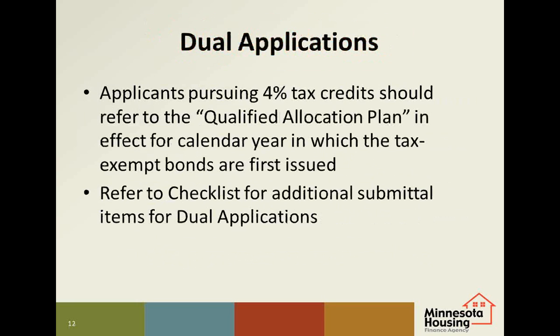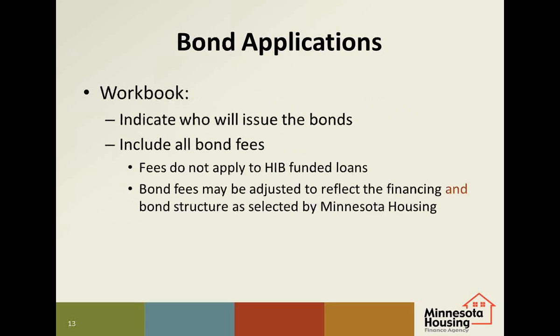I strongly urge any applicant interested in using 4% tax credits to refer not only to the Tax Credit Procedure Manual, but also to the Qualified Allocation Plan that will be in effect for the calendar year in which the tax-exempt bonds will be issued. For a 4% structure, there are a couple of bond-related items to look for in the workbook. These are things that should be specific for each proposal under the dual application process. While these aren't new items this year, I want to point them out to eliminate confusion and miscommunication.